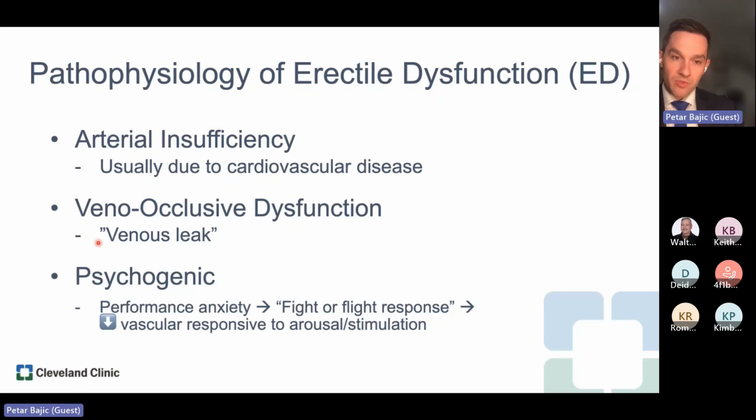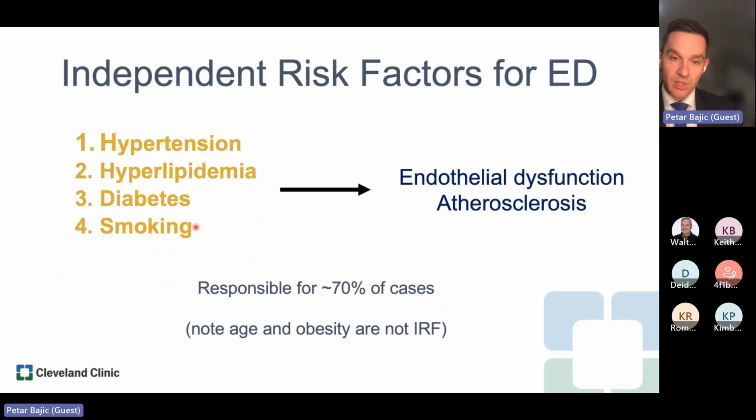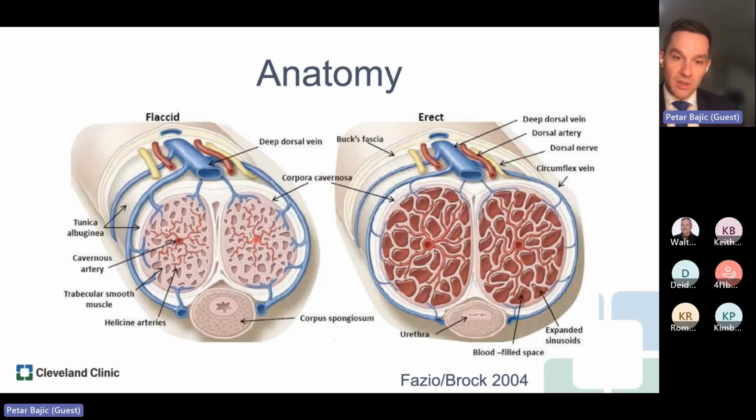There's another problem called venous leak, which essentially the blood flows in just fine, but these veins never really completely close off when a man is trying to get an erection. So blood comes in and it leaks right out, and they never get or maintain that full erection.